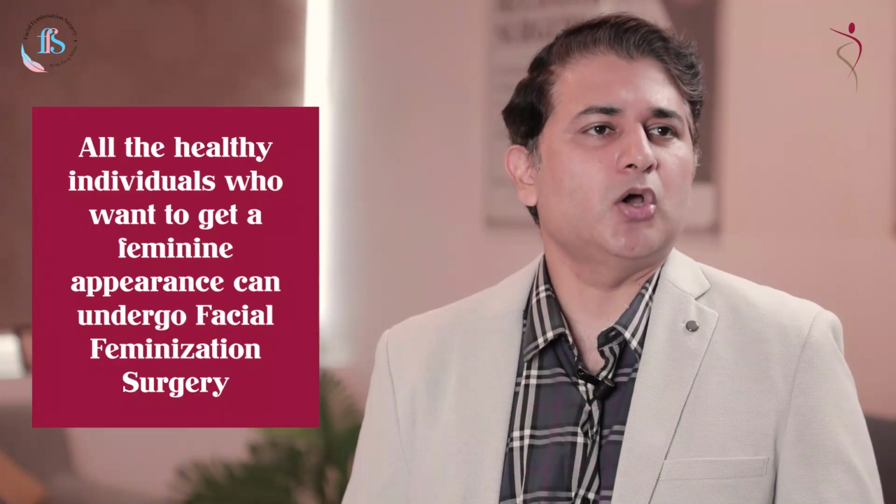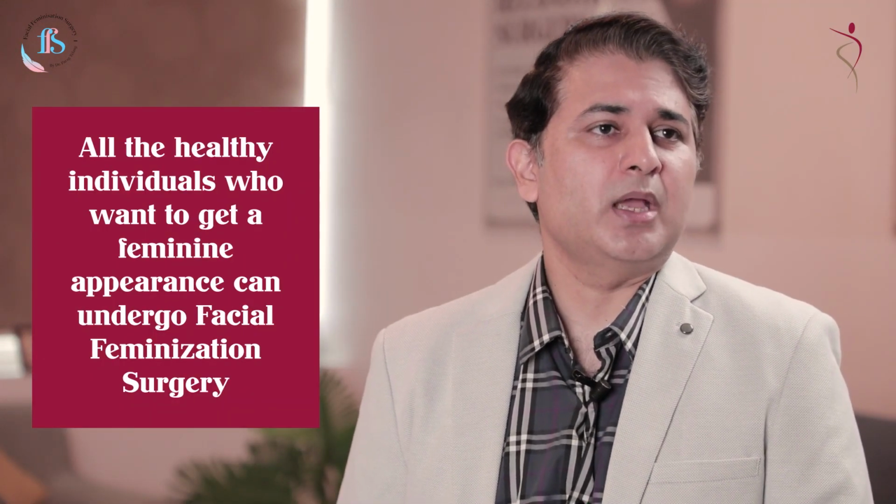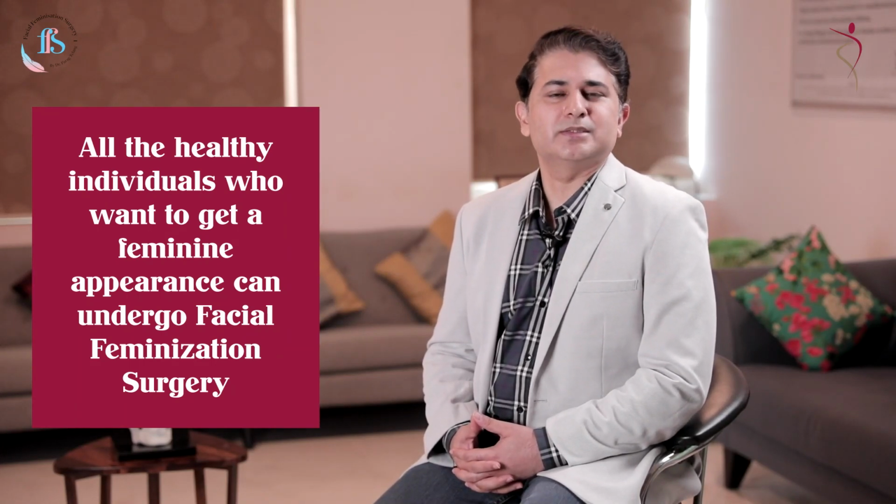Every face has its unique feminine or masculine characteristics. In general, all the healthy individuals who are not suffering from any kind of health issue and want to get a more feminine appearance can undergo facial feminization surgery to get a feminine look. Consulting a facial feminization surgeon can also help to evaluate if one is an appropriate candidate for this procedure.